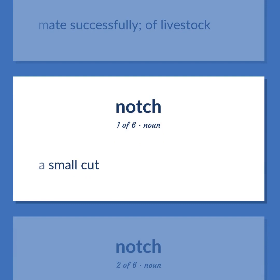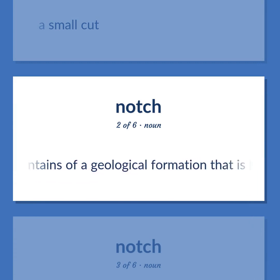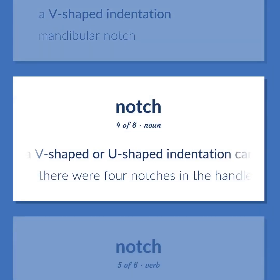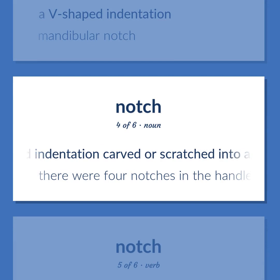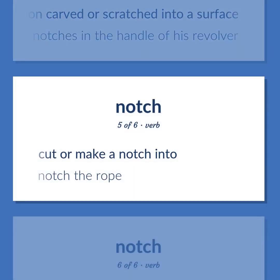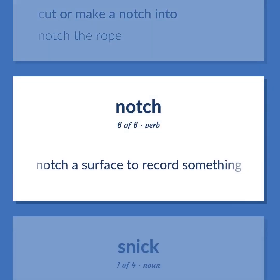A small cut. The location in a range of mountains of a geological formation that is lower than the surrounding peaks. A V-shaped indentation. Mandibular notch. A V-shaped or U-shaped indentation carved or scratched into a surface. There were 4 notches in the handle of his revolver. Cut or make a notch into. Notch the rope. Notch a surface to record something.